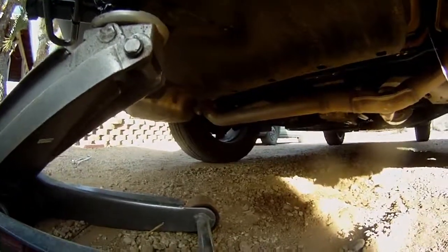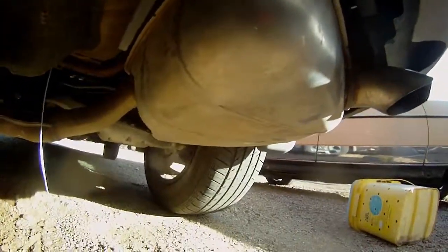Alrighty, I got the driver's side in. I just have to get the passenger side, and the driver's side's definitely a lot easier. I don't have the exhaust fully dropped, and that's an issue. I can't get in here to get these two yet.